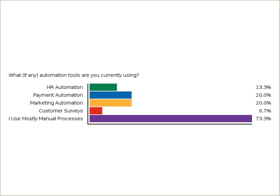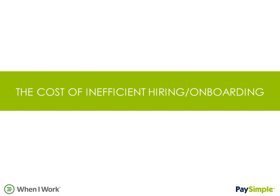All right, so to end there, which is good to hear, over 70% of the people that answered use manual processes. You are going to learn a lot around the benefits of using automation tools, and also some really great ways to get started using them, because it can be kind of scary to launch into a new process or to purchase a tool to help. So hopefully you'll feel really confident coming out of today's webinar with some of those ideas. We're going to start here talking about the cost of inefficient hiring and onboarding processes.